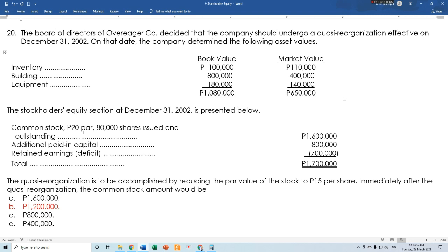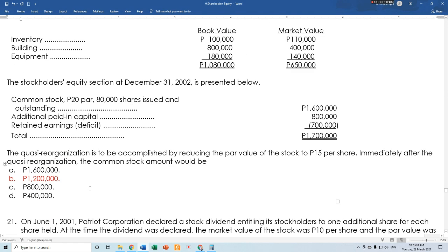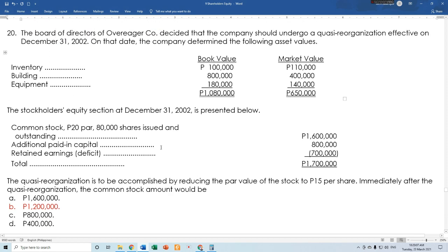So actually wala namang masyadong computation kasi hindi naman na tinuloy yung ibang mga tanong. Ang tinatanong lang yung common stock lang. Okay, although this could have been a good example of quasi-reorganization para maging comprehensive siya, no? Although sige, gawin na rin natin para hindi sayang yung problem. Ituloy na rin natin kung paano natin i-remeasure.